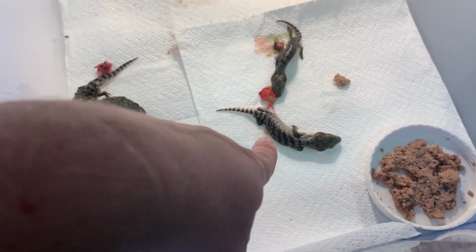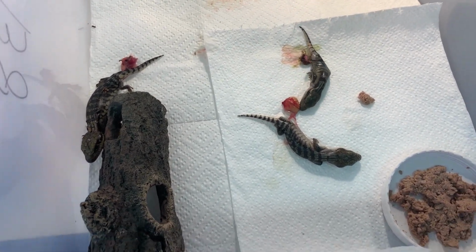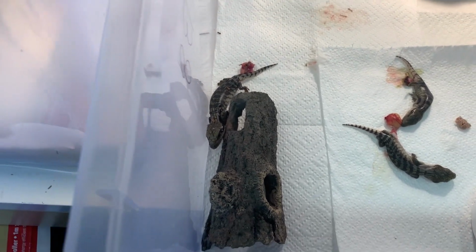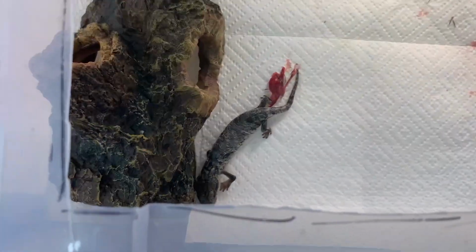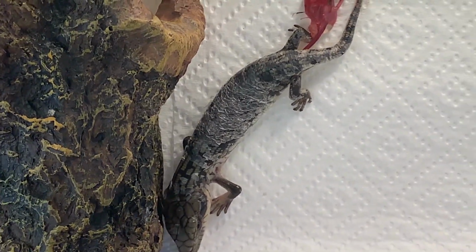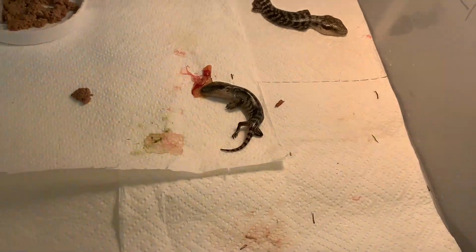I'm pretty sure this little guy's died, so I've given this one his afterbirth because he didn't really get one. So I'm hoping he eats it because these two seem way weak compared to this one that's just shot out and is crawling around and doing all sorts of things. So my strong guy has almost gone into complete shed immediately, which I'm pretty sure is good and what they're supposed to do. I think he's eaten some of his placenta actually, it was bigger than that. Or afterbirth, whatever you want to call it.